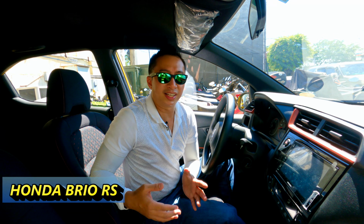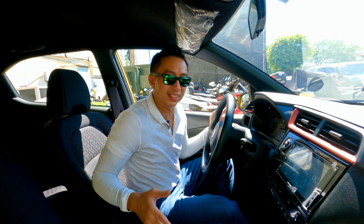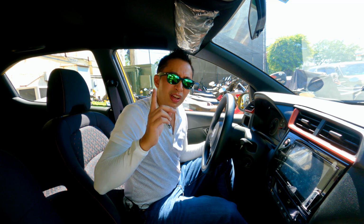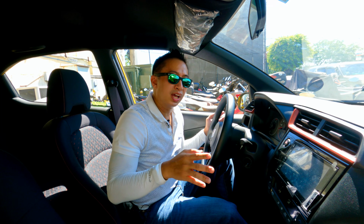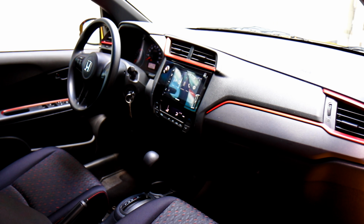The Honda Brio RS cabin is low rent because, well, you're surrounded by hard plastics all around. As I mentioned in my Brio RS review video, if you haven't watched that, you may click the link above. But as I mentioned in that video, I said that no cows were killed in the making of the cabin of the Honda Brio RS.